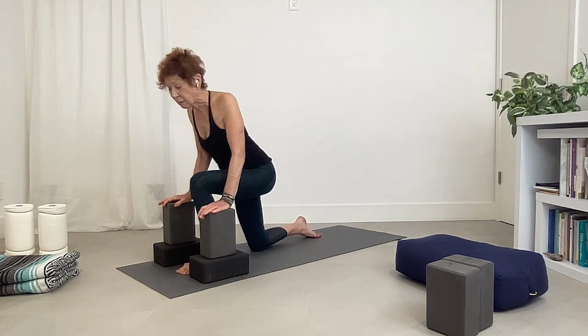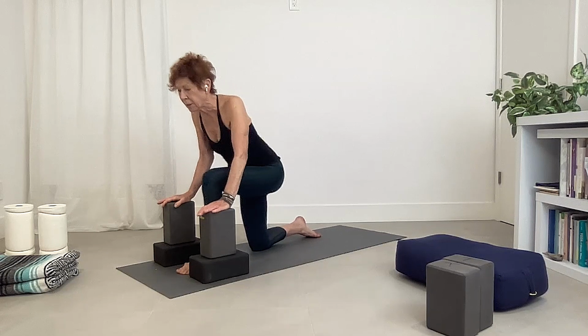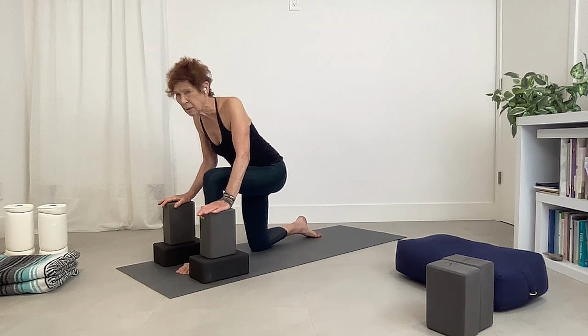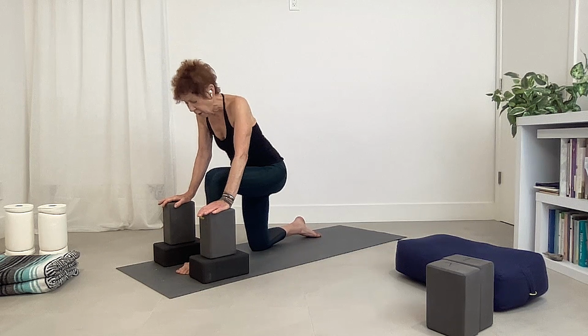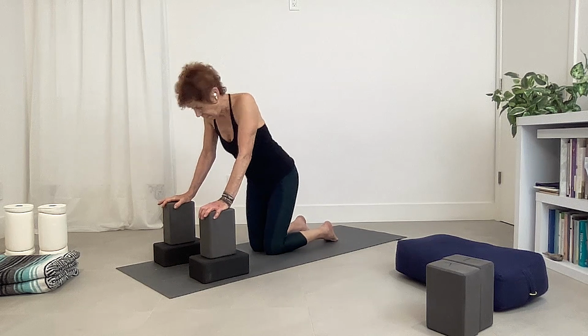But the other big muscle we are using is our breath, because each inhale brings us forward and each exhale contracts the abdominal muscles using the diaphragm as it rises. Inhale, come to center and bring both knees together. And we'll do the opposite side.